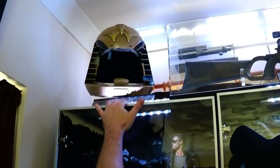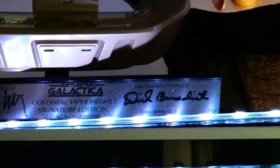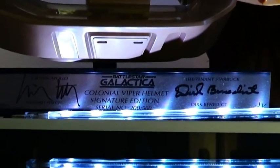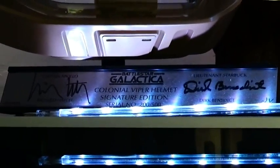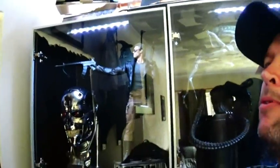But the plaque is where it really shines for me. I mean, Dirk Benedict, signed. It was also massive in the A-Team, which I grew up with. Who's the one on the left? It's a fellow who played Apollo. Apollo, Creed? No, Apollo. Not Apollo Creed though.